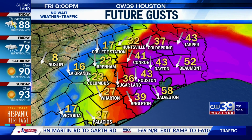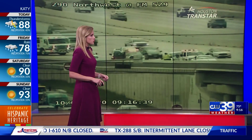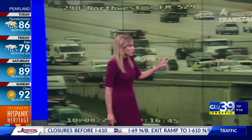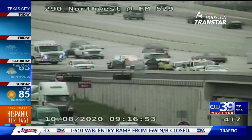All right, Adam, we are following an accident this morning. If you were traveling on 290 going outbound right around FM 529, just past the Beltway, to give you a good idea here, Jersey Village, heads up for you. It's taking over one of the right lanes and the center lane this morning. We apologize for a little bit of technical difficulties right now, but if you are traveling here, give yourself a little bit of extra time.